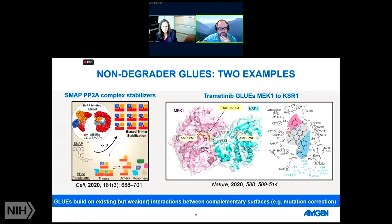On the left is a really nice study that came out last year of small molecules that can drive the assembly of particular complexes of PP2A. This is a phosphatase in the cell that assembles into a trimer where there are various pieces put together, and there could be different flavors of that trimer. And what they came up with was small molecules that can drive the assembly of specifically this alpha form, and you can see it highlighted up here. The second is the opposite scenario.